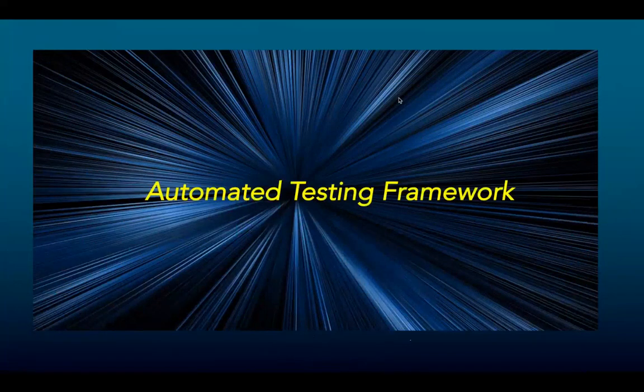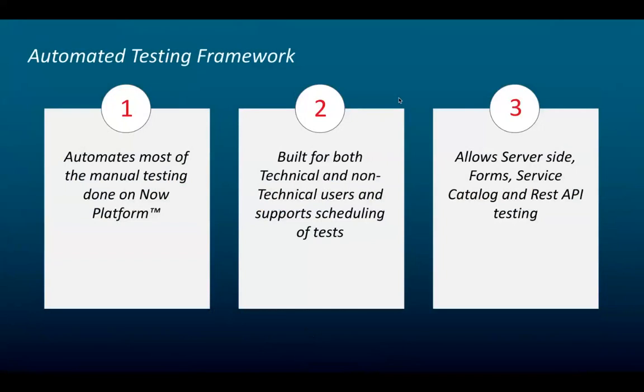Now, if you decide, look, we need to focus on automation and we have to invest in our automated test framework, here's the key items which you have to consider. Well, you can automate most of the manual test cases on our platform. The ATF, Automated Test Framework, is built for technical and non-technical users. So you don't have to really know any programming languages to use that framework. And the coverage is definitely very deep. You can look at server side, you can look at forms, you can test service catalog, and you can test REST API.